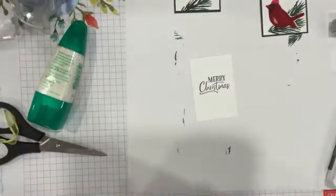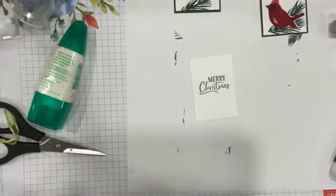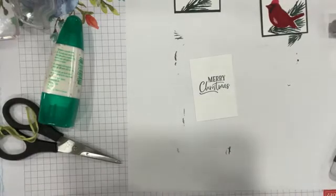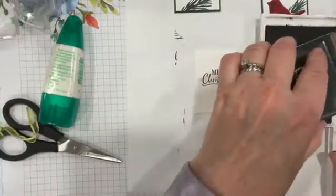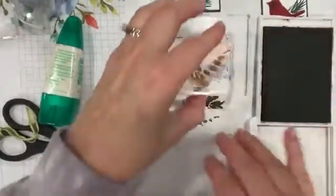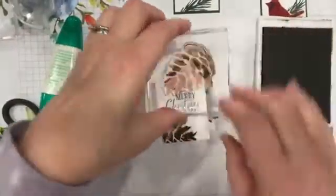And I think I will do just a bit of pine cone on that. I'm going to do it in the soft suede, like that. Maybe do this upper one where it's stamped off.